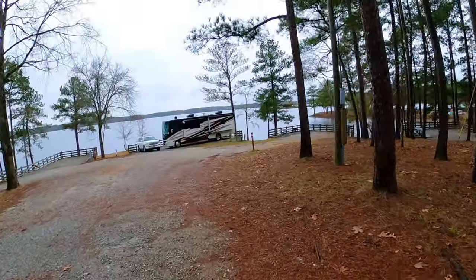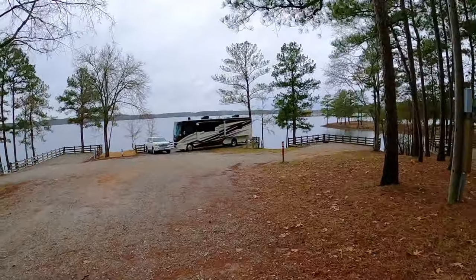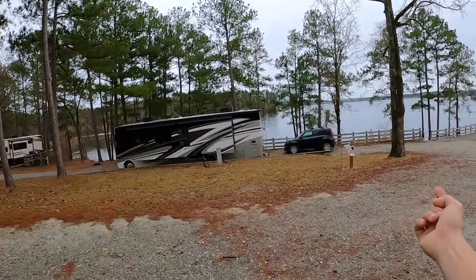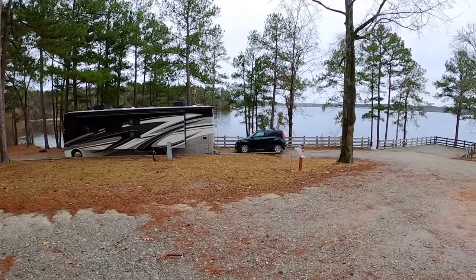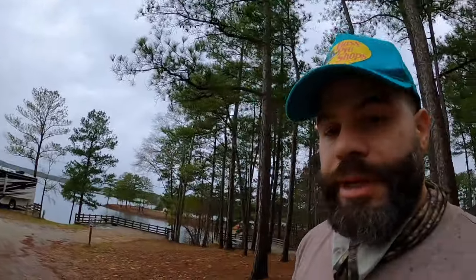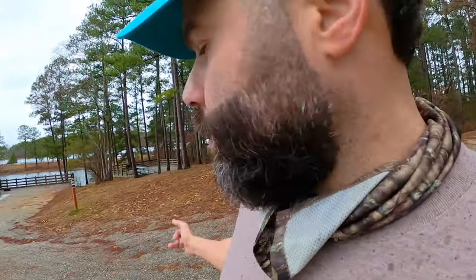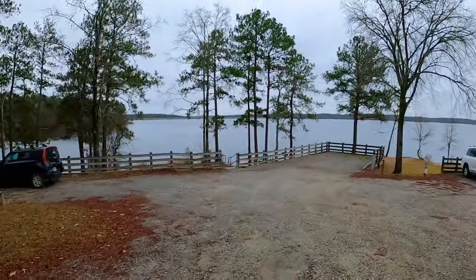Okay, now let me go show you the little loop without interrupting neighbor sites, so you guys can get an idea, and then I'll give you the full tour. And then here's the little loop. You've got 14, 15, 16, and this beautiful pull-through here, 17. This will be perfect if you come with a group and for everyone to be here. This is ideal right here. Loop 13 to 17. And look what's great about site 16 here.